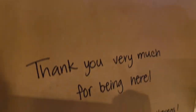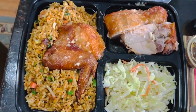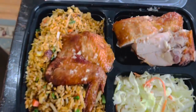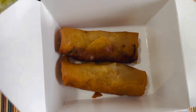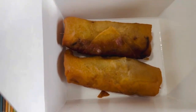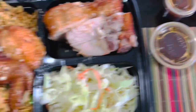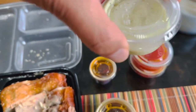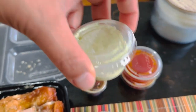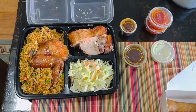Now it's time for us to try it. So I'm ordering the rotisserie chicken combo that comes with rotisserie chicken, fried rice, and coleslaw. And also order the appetizer, the vegetarian lumpia. The dish itself comes with the special shrimp chili and regular chili, sweet and sour. And then it's like mint sauce. Let's try it. Hopefully it's good. I will let you know.